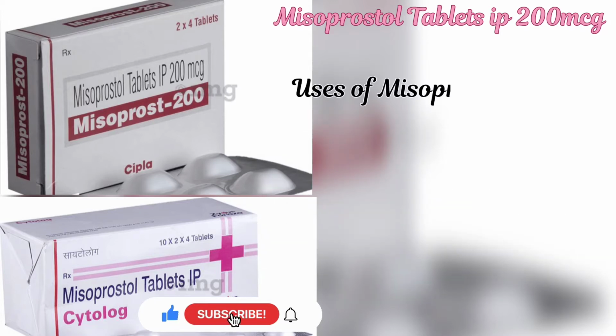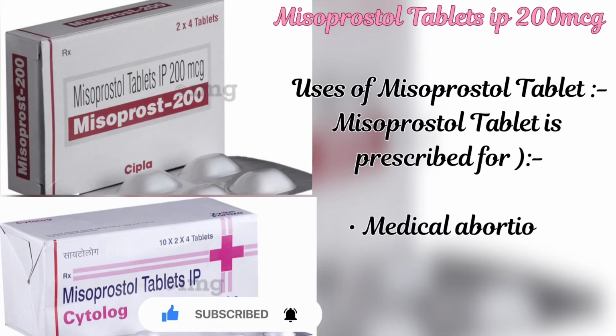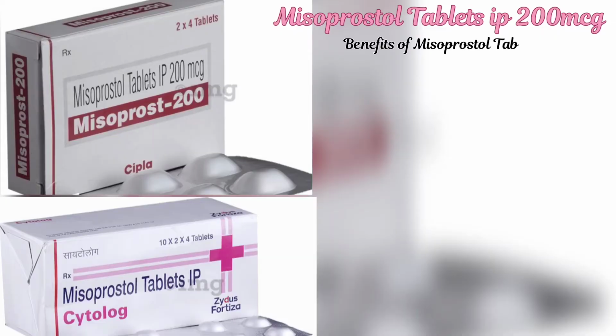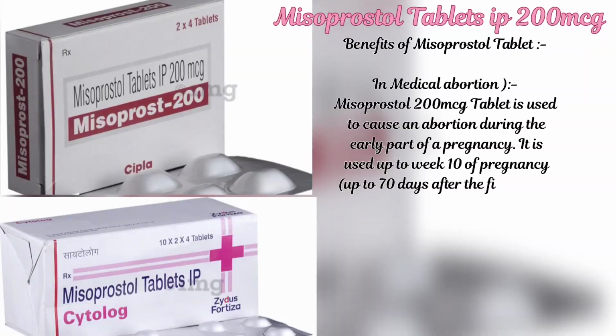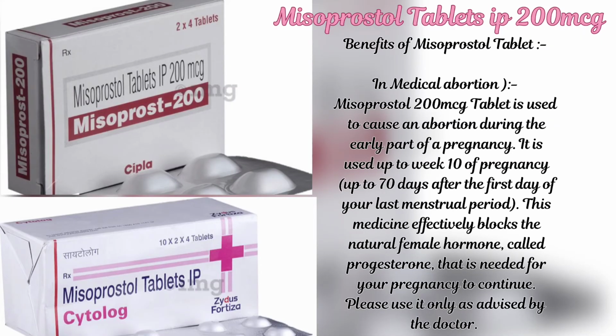To talk about usage in short, misoprostol 200 microgram tablet is prescribed for medical abortion or post-delivery bleeding. Now we move to the benefits of misoprostol tablet in medical abortion. Misoprostol 200 tablet is used to cause an abortion during the early part of a pregnancy. It is used up to week 10 of pregnancy, like up to 70 days after the first day of your last menstrual period. This medicine effectively blocks the natural female hormone called progesterone that is needed for your pregnancy to continue. Please use it only as advised by your doctor.